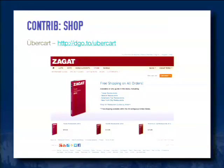But immediately afterward, we started prototyping with different ideas for how we could build a shop that integrated better with the subscription process. UberCart was the winner for us in this case. We were able to create a really great-looking shop that bundled in to the subscription service, so you could sign up for the site, pay for your subscription, and also buy some books at the same time, something that Zagat had never been able to do before.